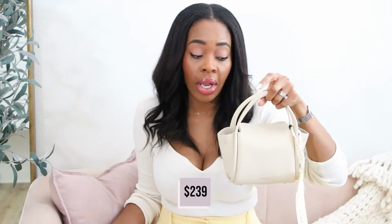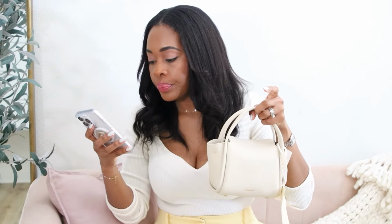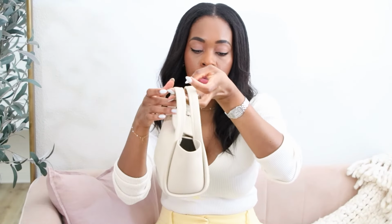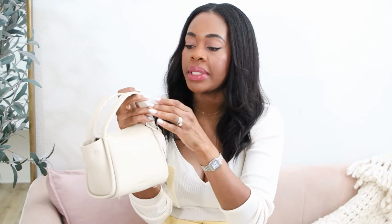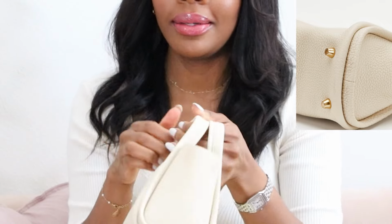Gorgeous. And the price on this is $239. And for it to be leather, it says it is full grain leather, not calf grain. I apologize. Full grain leather. Then I think that's just so gorgeous and beautiful. I love the slight little detailing of the logo with a little bit of gold embossed in there. It has legs, which I absolutely love, especially a color like this.